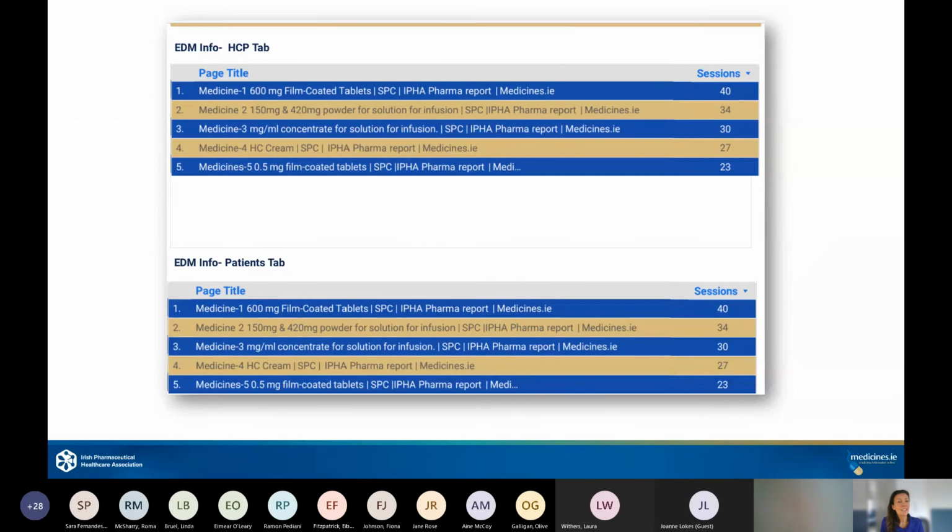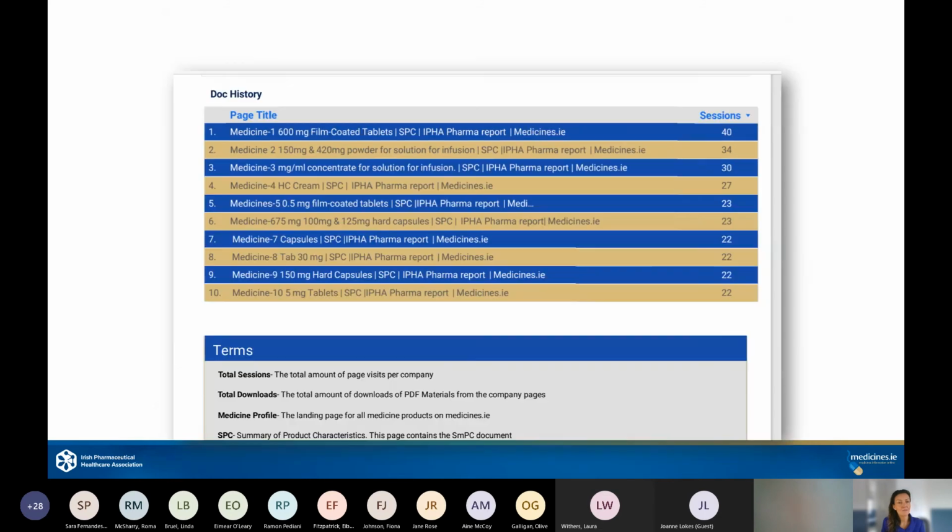You'll also get medicine profile views, and that is individually for your company and for your medicines only. Further, you will get the educational material if you have educational material loaded. Obviously, not all of you do, but you'll get information on the educational material that is aimed at healthcare professionals and also that is aimed at patients. Finally, you'll get the document history, and of course, the terms will be explained within each document that you receive.